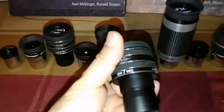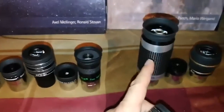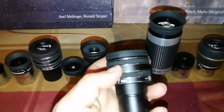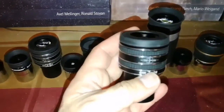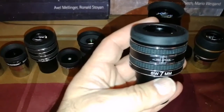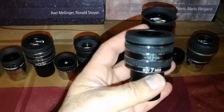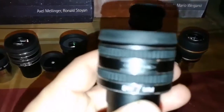You may come across it sometimes, but not really all the time. It's good. It's not very good, but it's good. It's acceptable. It gives good views. This is a 7mm TMB Optical Planetary 2 7mm eyepiece.